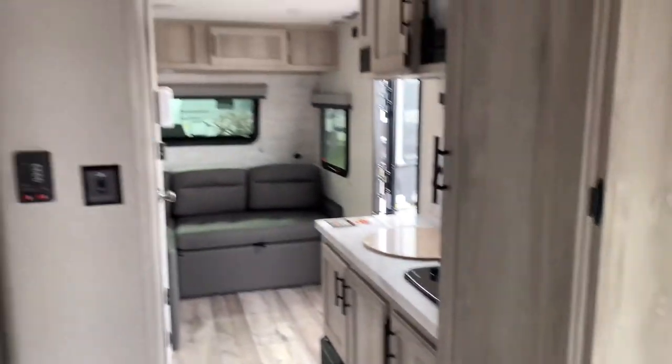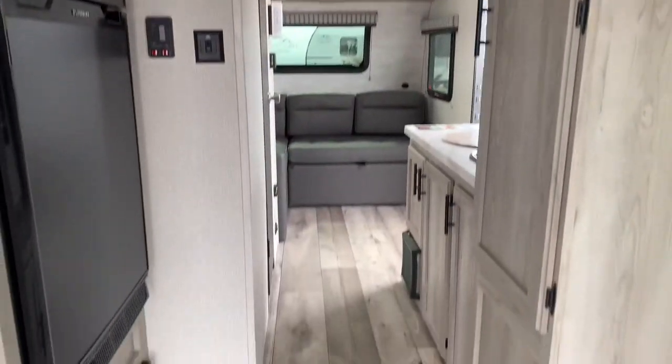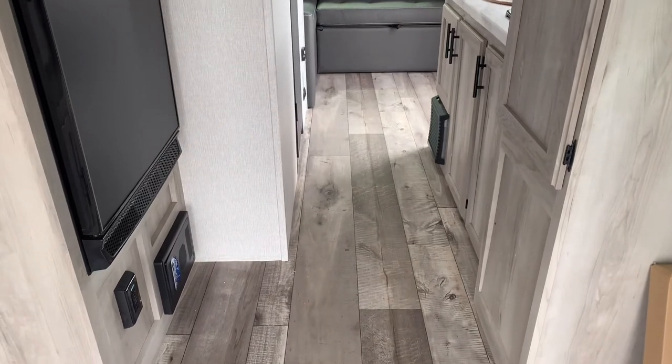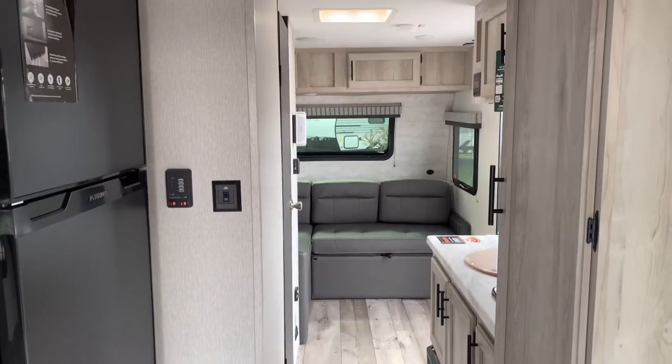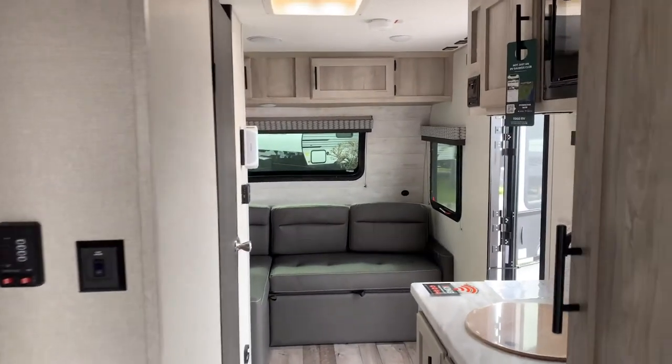So guys, that is gonna be a quick walk around of the all new Escape Hatch 18 foot with the L-shaped sofa and power lift bed in the rear here.